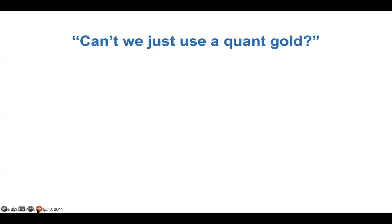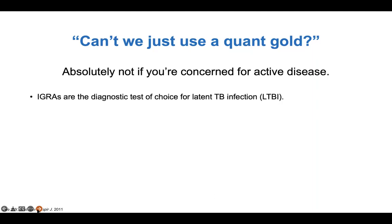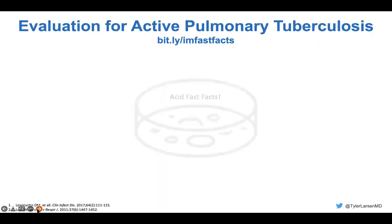But Tyler, can't we just use a QuantiFERON Gold? The answer is absolutely not if you're concerned for active disease. Remember that a QuantiFERON Gold is an interferon gamma release assay, and this is the preferred test in latent TB, for somebody who's been exposed and infected previously. It is not valuable in somebody you're evaluating for active disease, especially primary active disease, as it only has 60% sensitivity in active disease, and it can take anywhere from 4 to 12 weeks to turn positive after initial infection.